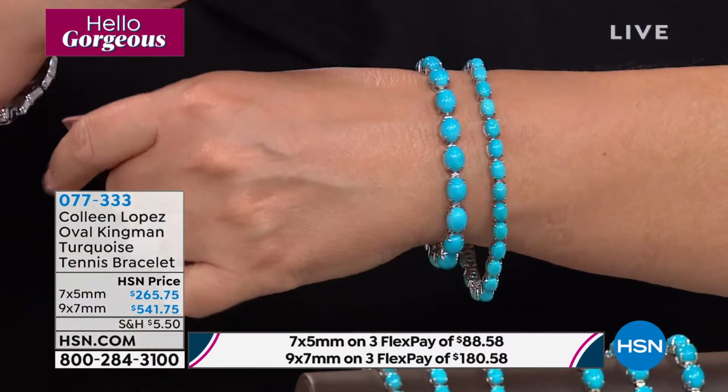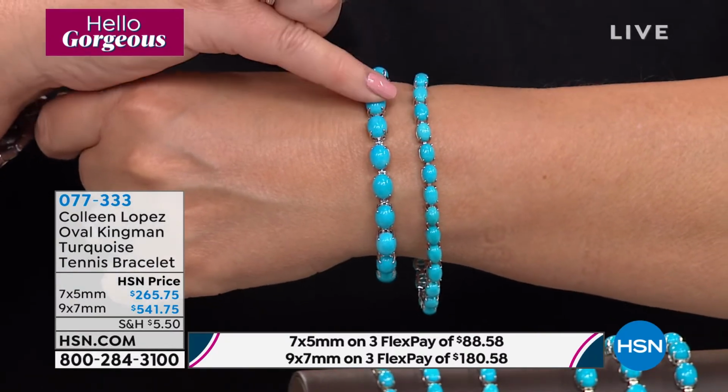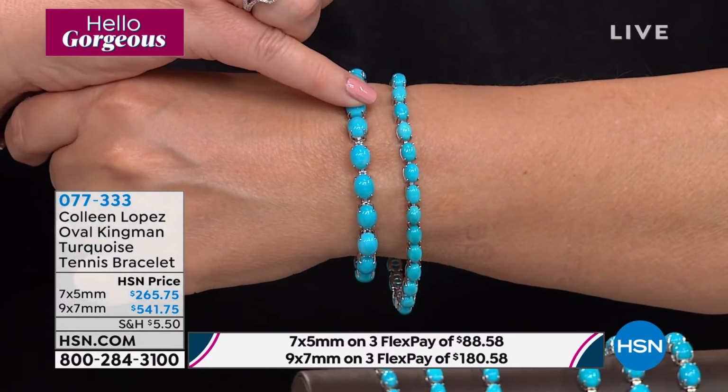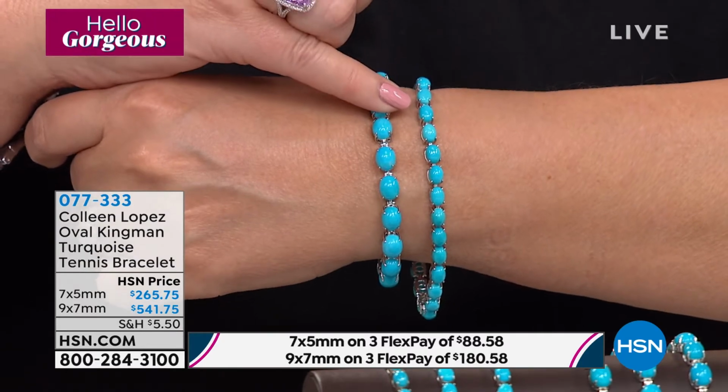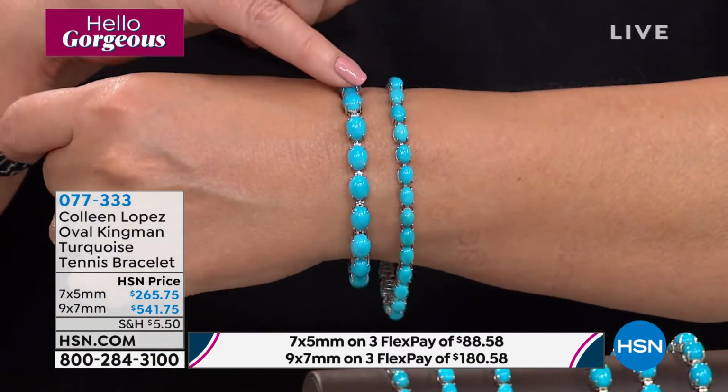If you want the larger stone, the 9x7, I'm going to find out what's left in each length. I have 60 total. Last call on the small, that was the 6.5 inch. Medium, we have 40, and large, we have a dozen. That's it. If you like this one, I hope you're already ordering it.